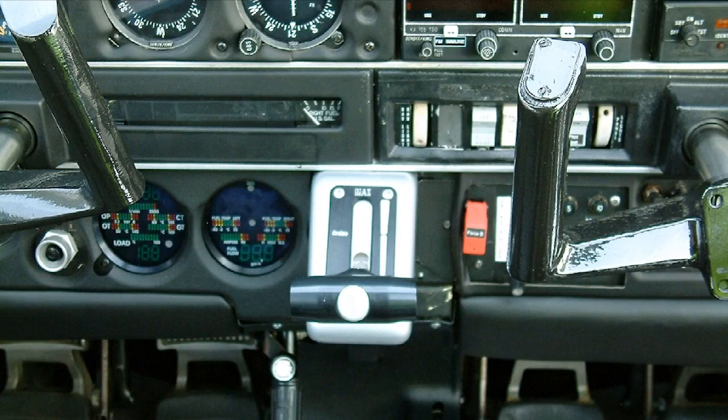New generation reciprocating engines equipped with Full Authority Digital Engine Control, or FADEC, also use a single-lever arrangement, whereby the pilot selects the required power setting and the propeller pitch angle is controlled either electronically by an electronic engine control unit or by a hydromechanical control unit.